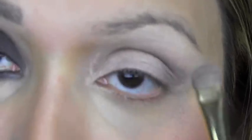I'm going to take this light brown colour here and I'm going to go across the crease with that just to define the eye, and I'm also going to apply a bit in the outer corner as well to give that area more depth. I'm taking this lighter colour here and I'm going to highlight the brow bone with that. Next I'm filling in and defining my eyebrow to frame my eye and glasses.